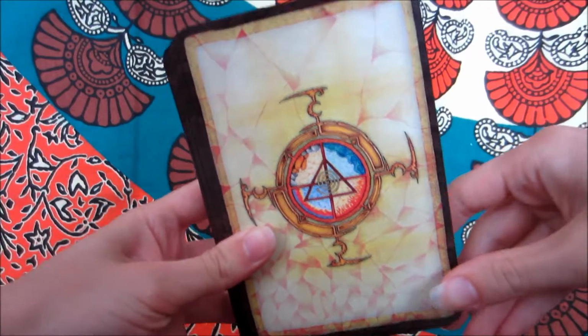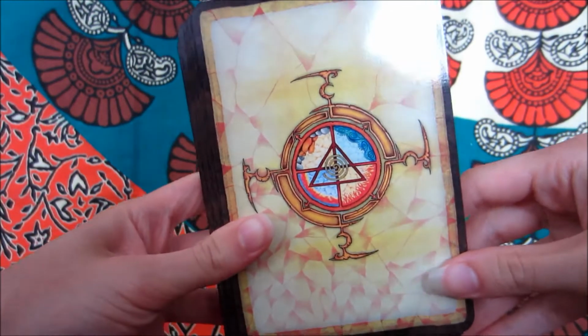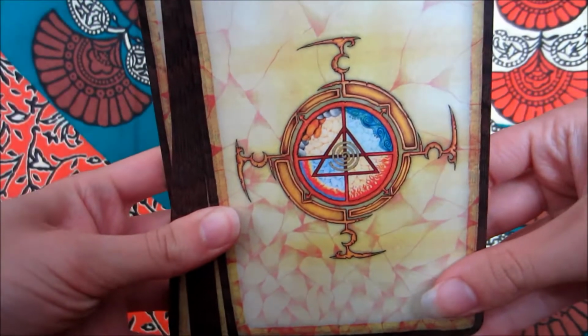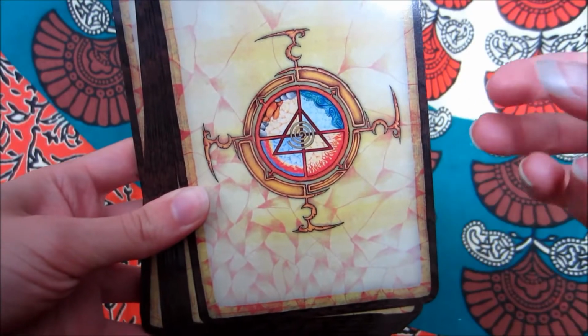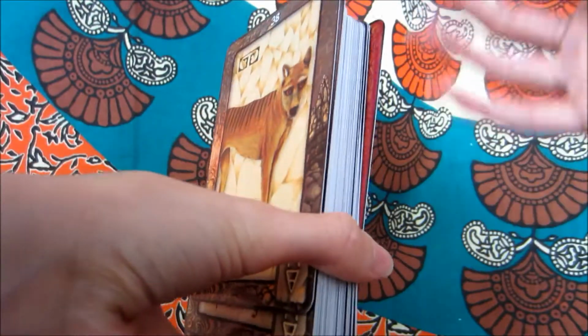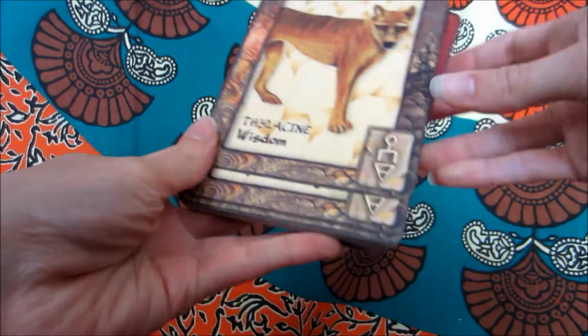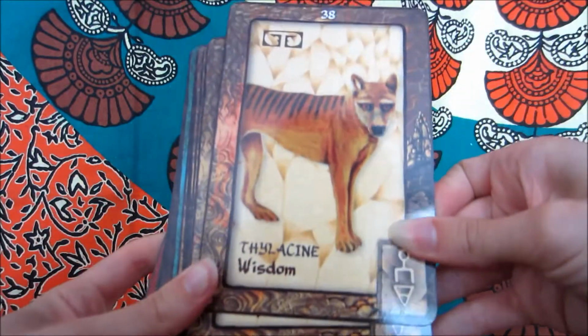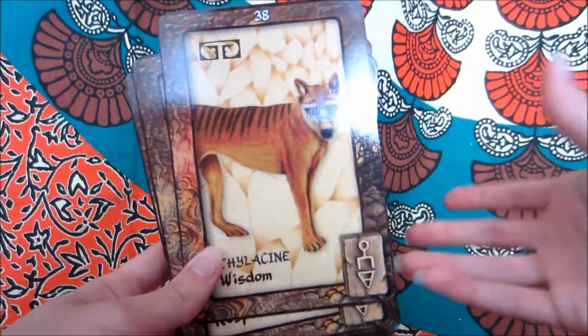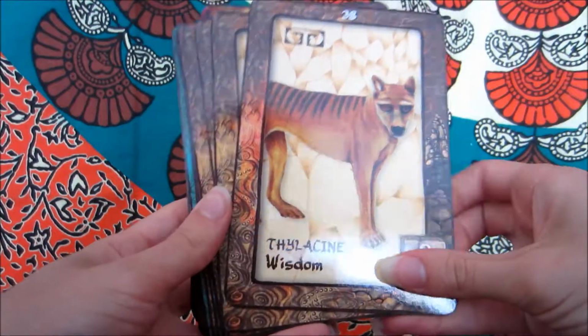This next deck is the Animal Dreaming Oracle cards, and this deck is all about the animal spirits, the animal spirit guides, from Australia. And I actually purchased this deck way before I even knew I was going to Australia, and I was just kind of drawn to it.